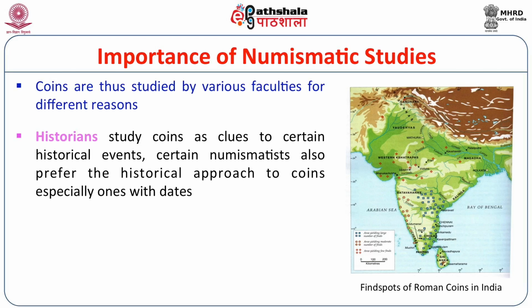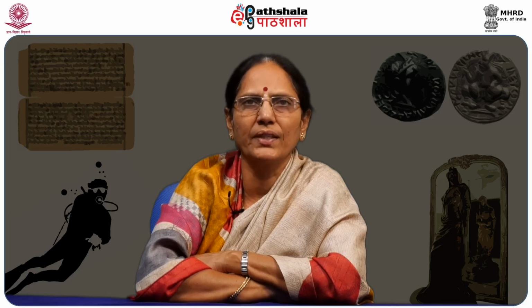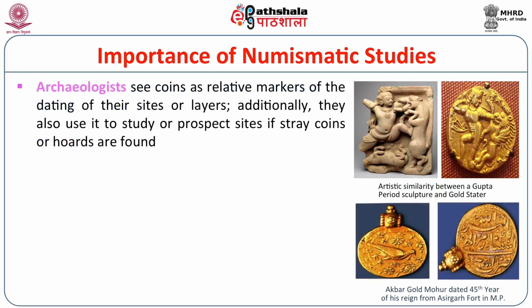Here you can see in this slide, the historians study coins as clues to certain historical events. Certain numismatists also prefer the historical approach to coins, especially ones with dates. You can find that coin of Akbar, a gold mohar, which was dated to the 45th year of his reign, from Asirgarh fort in MP. You can see that gold coin, on the reverse side of which we can find the date. The economic historians study coins as objects of vast economic value and thus useful for drawing certain economic conclusions.